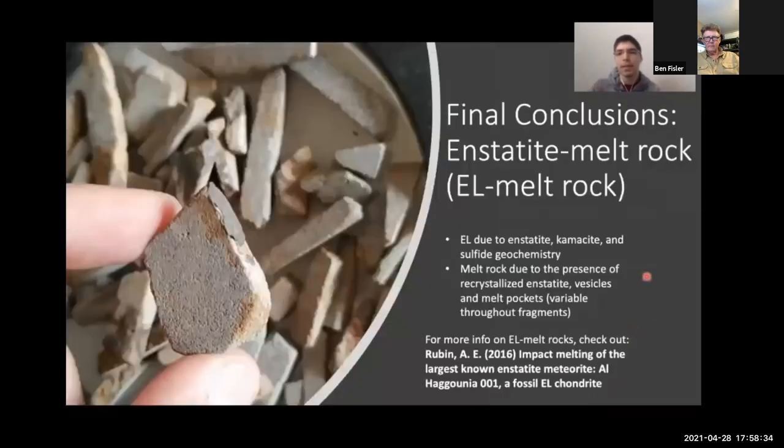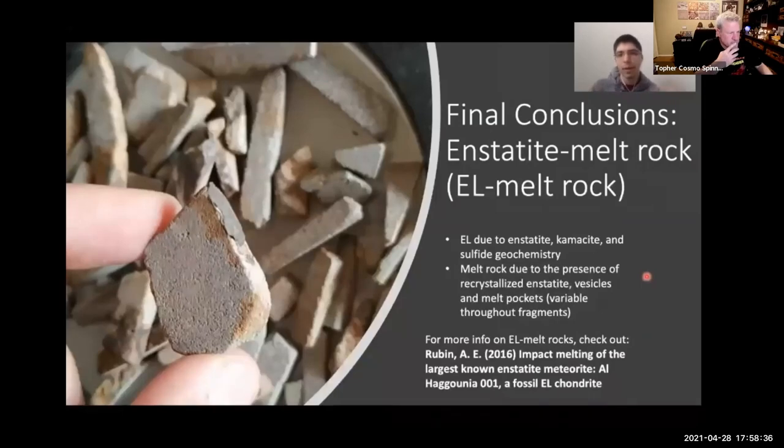So what does this all mean? Why am I doing all this? Well, from what I noted, this looked to be either a melted, recrystallized enstatite chondrite, or an aubrite, both of which are pretty much made up primarily of pure enstatite plus some other phases. So that was where I was getting at by finding the enstatite. Now the question is, which of the two is it? And if it is an enstatite chondrite, what type? Because we have EH chondrites and we have EL chondrites.